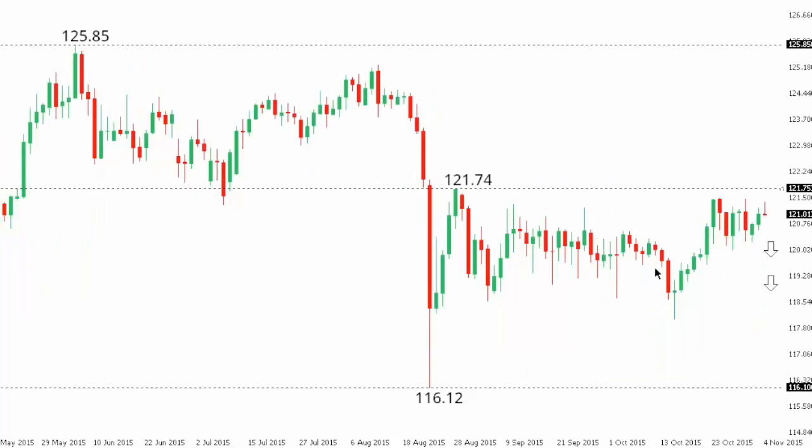Dollar yen. Despite any gains in dollar yen in recent trade, the market remains confined to a consolidation over the past few months, with the consolidation being classified as a bearish consolidation given that intense breakdown that we saw back in August. So long as the market holds below 121.74 on a daily close basis, the pressure should remain on the downside, with a focus on an eventual retest of the August low at 116.12.